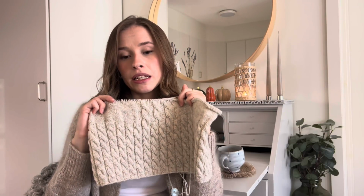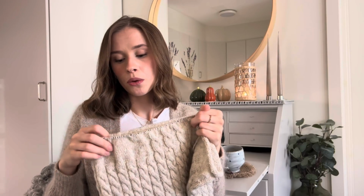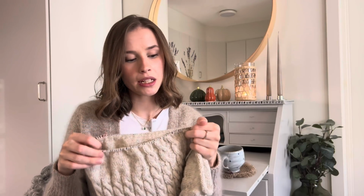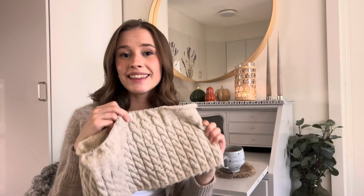But I definitely recommend you to try out this pattern if you want to, even though it's only available in Norwegian, because it's very unique, very beautiful, and to me, worth it. Let me know if you would like me to share the steeking process with you, and if you would like me to guide you through how I do it, and if that's something you would find interesting, then maybe I can try to share that process with you.